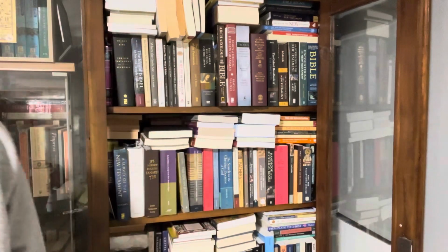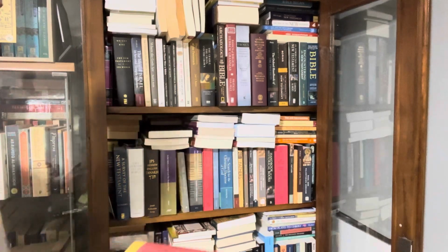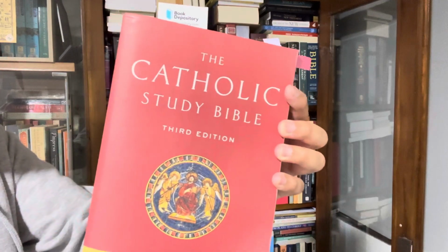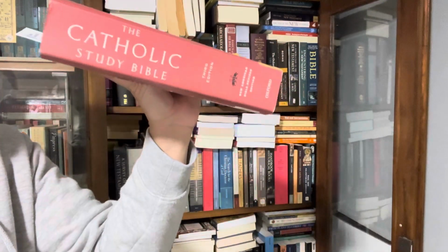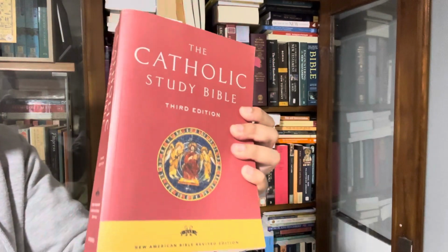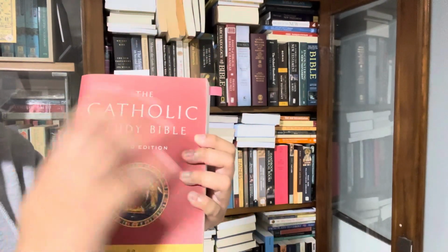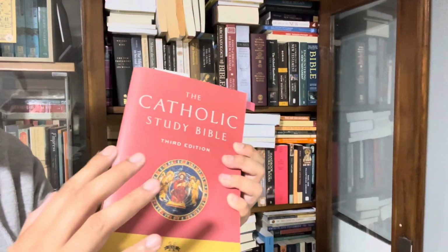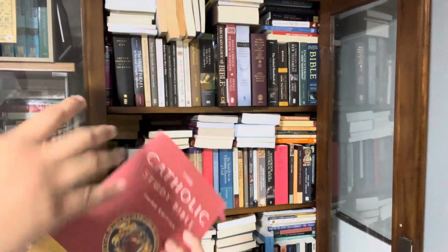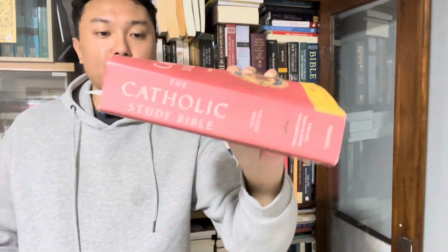A great study Bible, again, I will recommend the same thing that I recommended to you before. My go-to study Bible is still the Catholic Study Bible. Even though I have the SBL Study Bible, the Catholic Study Bible is my recommendation. And even though it has the word Catholic there, basically it has nothing to do with Catholicism. If at all, it takes a very liberal approach, which even the Protestants can refer to, or even the Eastern Orthodox.